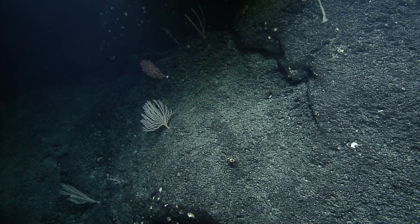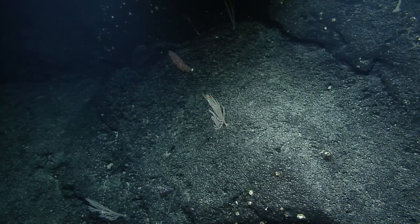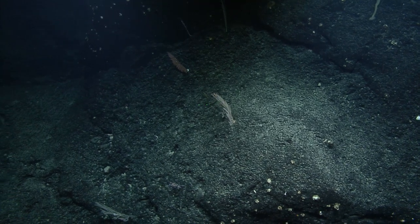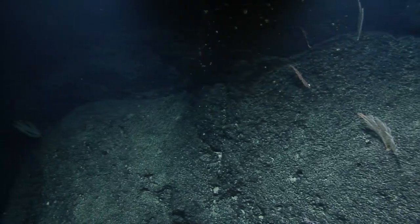Is that bamboo coral or a primnoid? Actually, there's two. Might be one of both. And then Paragorgia, and from here that looks like Hemicorallium, but it's hard to tell. But we've been having a lot of those smaller, leggier Paragorgias. Paragorgias, yeah.